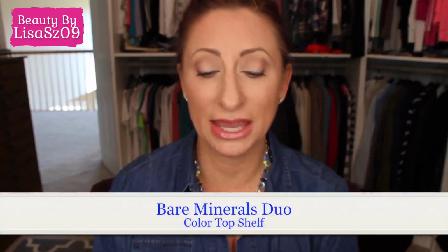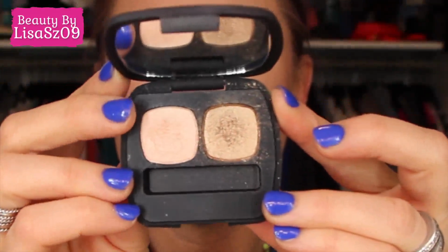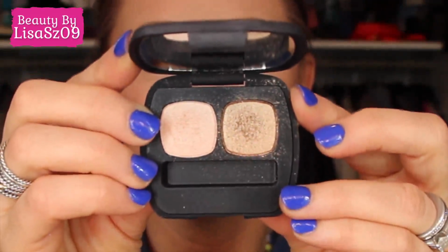A great go-to, easy palette that I use so often, not palette, it's a duo, that it doesn't look like much, but man, I use it all the time. Bare Minerals Top Shelf Duo. It does not look like much, right guys? I can do so many different eye looks with just these two shadows. It's amazing.